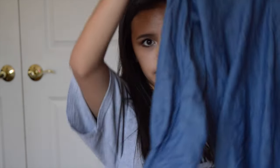The first place I went to was Clothes Mentor, which if you don't know what that is, it's basically a place where you put your used clothes that you don't want anymore and you get paid for them. It's kind of like a Plato's Closet. So I got this dress from there. It's originally from Old Navy.